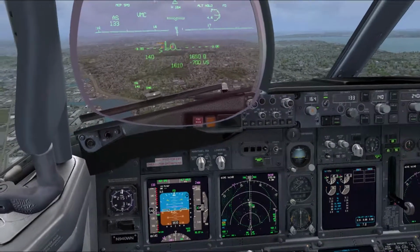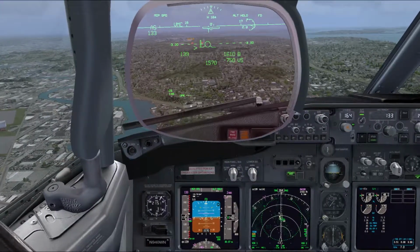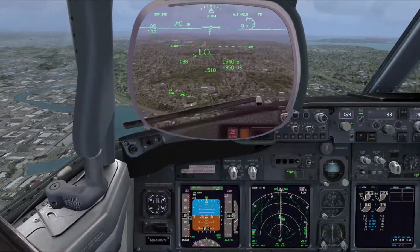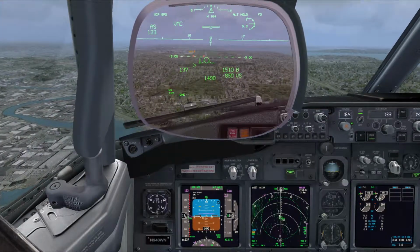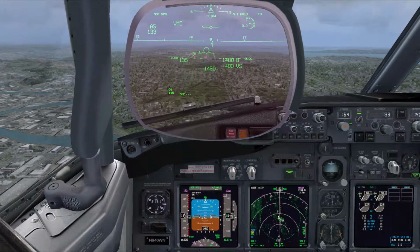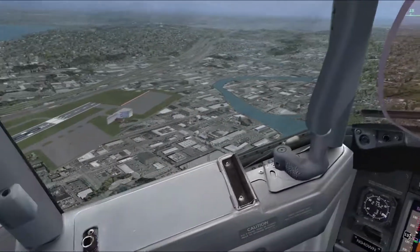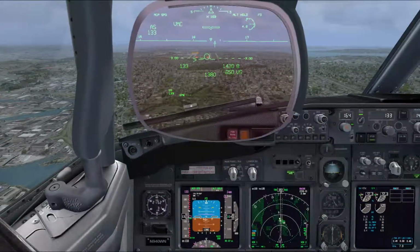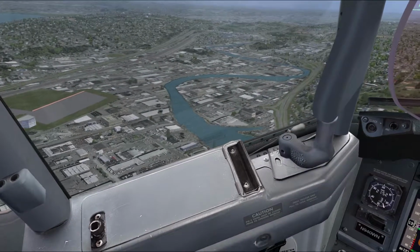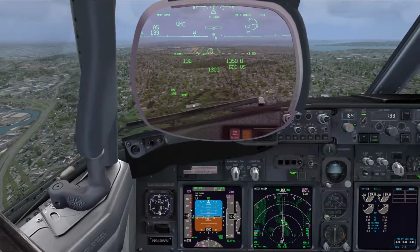FedEx 477, you have traffic crossing Boeing Field now, a Boeing 737 descending to 1,500 feet, reporting the field in sight. Clearance 477, we've got the traffic in sight, right? Roger, understand you have it in sight. Thank you.